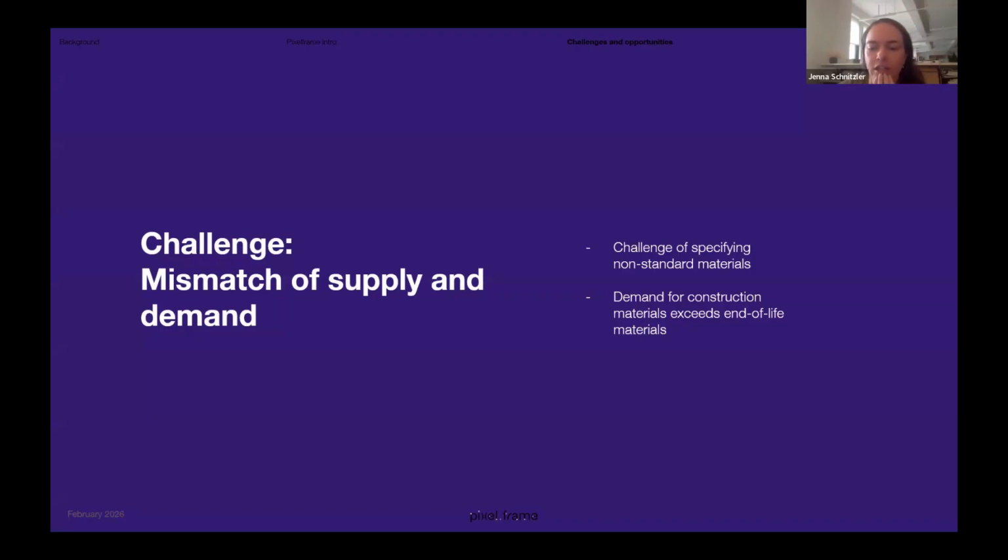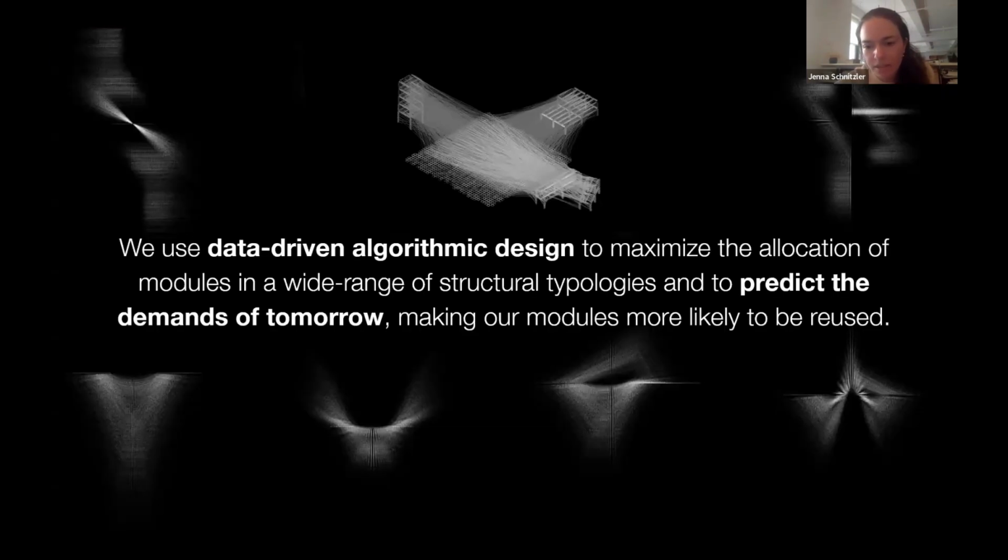One of the next challenges we wanted to talk about was the mismatch between supply and demand. During the development of this white paper, when we were talking to architects who were interested in specifying circular products, one of the biggest challenges people described was how hard it was to specify non-standard materials when using just our typical construction and design processes that rely ultimately on standardization. And ultimately, demand for new construction materials, just to keep pace with the rate at which we're building, exceeds that of available end-of-life materials able to be used, like this active inventory that we have in the circular economy. This is something we're also addressing using digital tools.